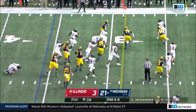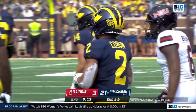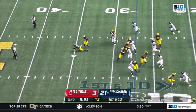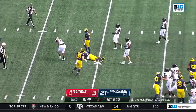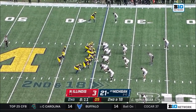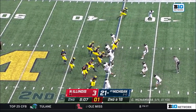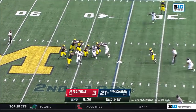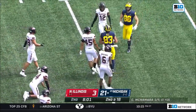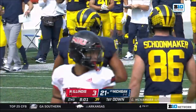Corum made one man miss. Stiff arm. 1st down. Squatter on the team with that incredible leg strength. Oh, here's a fumble. And just diving on it, Edwards. That was Michigan's first negative play of the afternoon. And it makes it 2nd and 18. McNamara right along the hashes to tight end Erick All, and he brings it in for the 1st down at the 12-yard line.